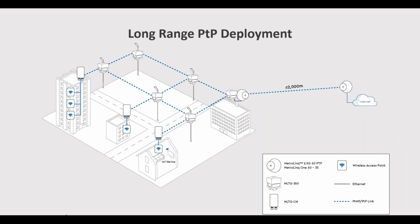Another thing to point out, so what about longer range? Okay, so I want to cover two things mentioned. First thing is, people ask, can I use existing MetroLinq? Obviously there's no interoperability with the existing MetroLinq products. It's a different chipset. The old stuff doesn't use TDMA. It's not going to communicate directly.